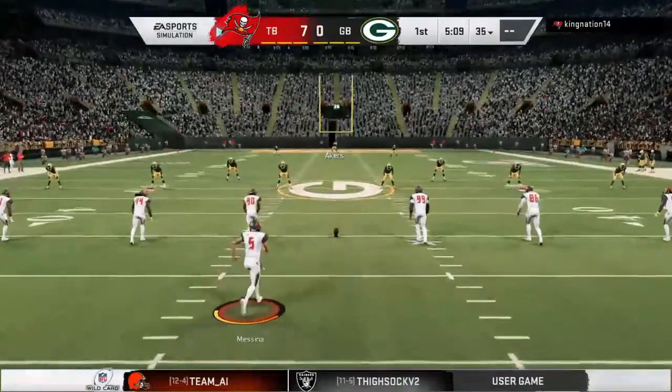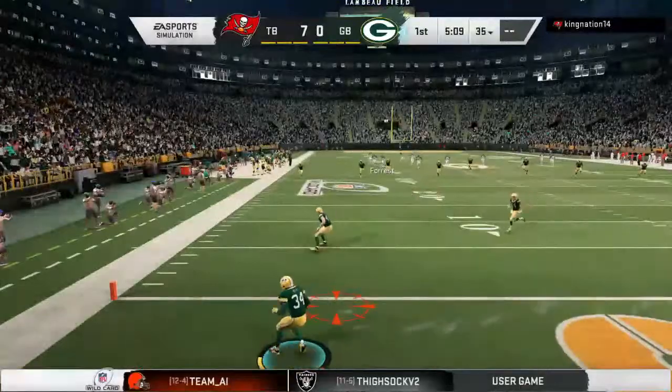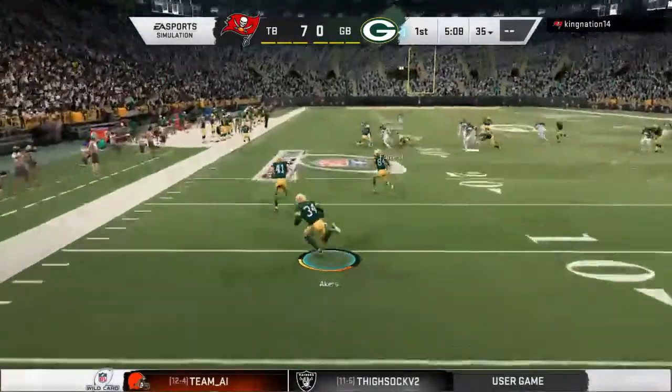The kickoff unit is out on the field, and they will send this one away. This will be taken in at the 1.